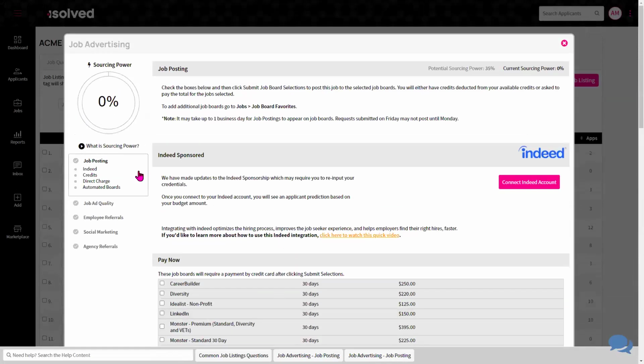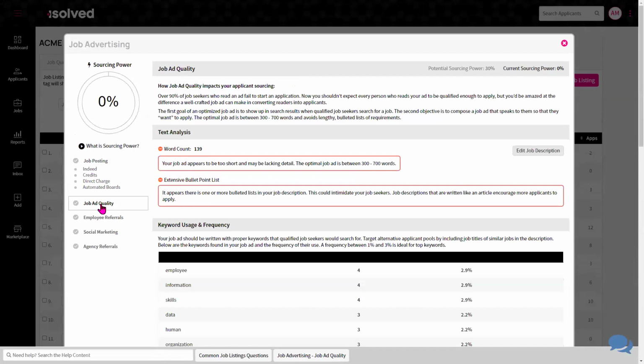Now, one of the unique things about the solution is this job ad quality. And this is where you're going to find out your first level of AI technology in ISOP. What this AI technology is doing is it's reading your job ad and it's saying, hey, your ad appears to be a little too short. We want to get between 300 and 700 words. And then it appears there is one or more bullets in your job description, and we need to tighten that up a little bit. So the system's actually helping you create those effective job descriptions.